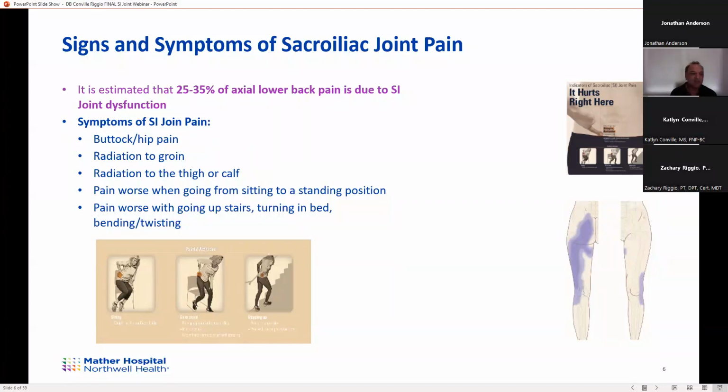It's actually in existence in up to 25 to 35% of all patients who present with just lower back pain. Some of the symptoms include, as you can tell, back pain, but back pain that also goes into the buttock area and hip area, and can actually cause radiation to the groin. You can actually feel thigh or calf pain. Pain tends to be worse when going from sitting to standing, going upstairs, or turning in bed. It's actually extremely common, and we'll go over some of the reasons why.